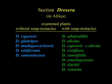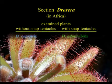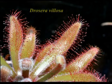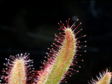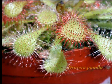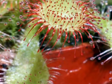Being anxious to see more, we go west again and arrive in South America. Starting with the attractive Drosera villosa, which is also common in private CP collections, we find only glue tentacles. However, this is totally another story with Drosera pumila. To our particular delight, we find snap tentacles, which are not rectangular, but narrowed down towards the tentacle stalk.